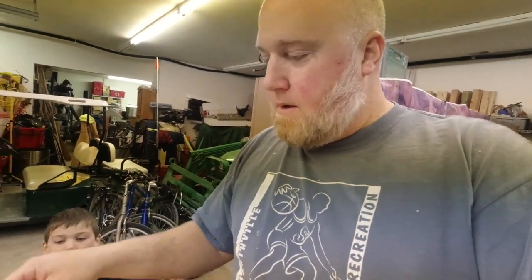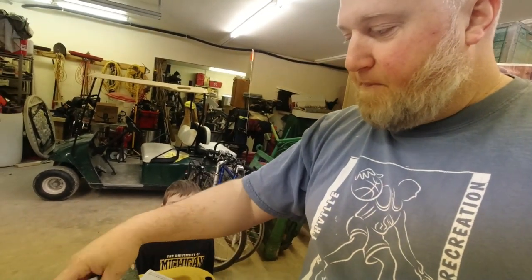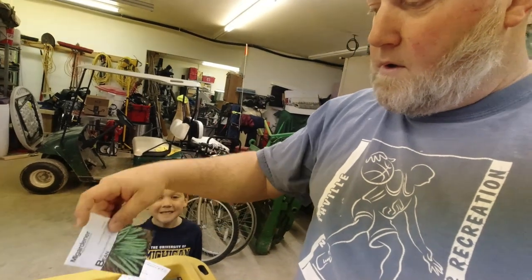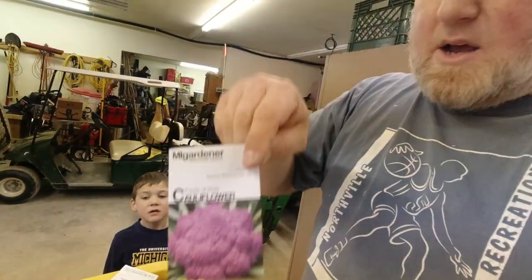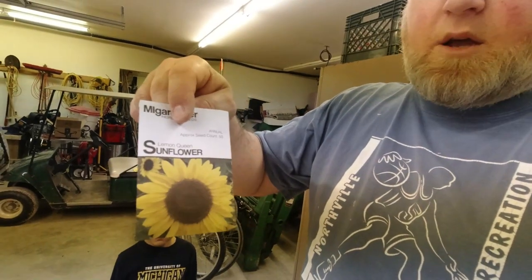Yep. I got some spinach. I got pumpkin. Bee balm, lavender, lowland wildflower mix, white Dutch clover, Kentucky Wonder bean, Purple of Sicily cauliflower, purple sprouting broccoli. My wife likes purple.